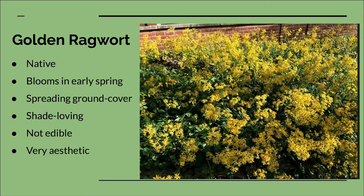So if you are picking food in the food forest, you want to know what you're looking for. Make sure that you're harvesting it properly. You don't want to kill the plant. Make sure you share the produce with others, and make sure you know what you're looking for. You're not just going to want to eat any flower, for example.